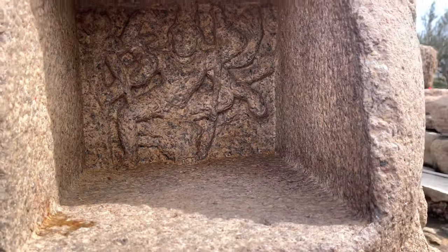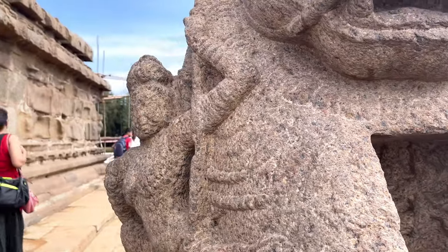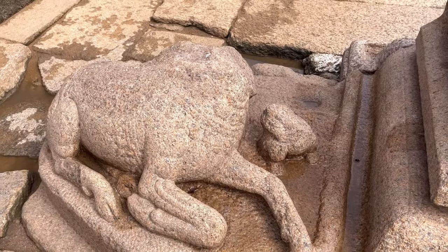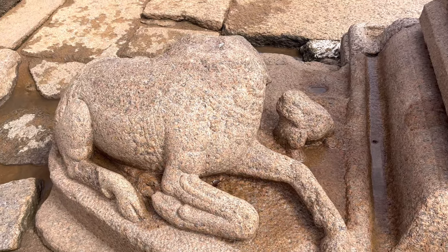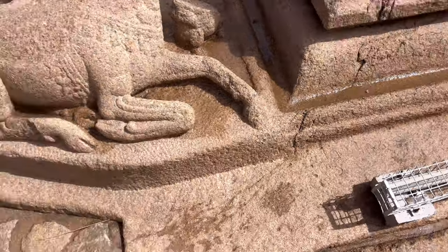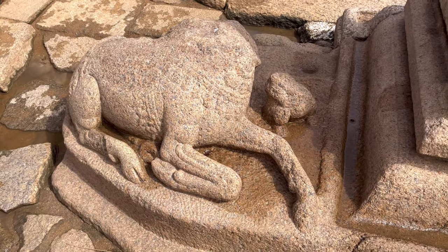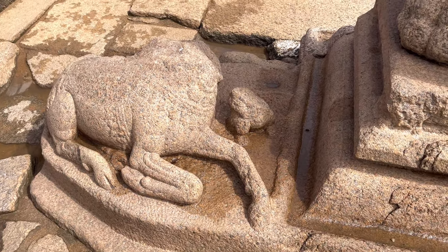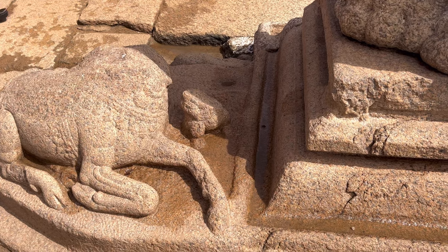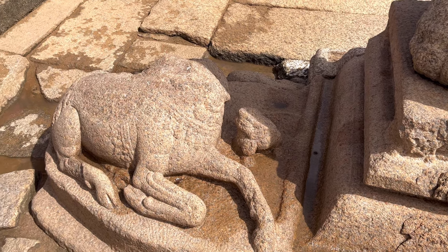It's a rock cut sculpture, and you can see here, this is Parvati. Parvati controls the lion. And you can see here a buffalo. Usually in front of the main shrine in most of our Hindu temples, you can see a balipeedam. Balipeedam means sacrificing. In olden days, people sacrificed goats, bulls and buffaloes before war. But actually, the reason for sacrifice is that before reaching God, we have to sacrifice our ego. That's why the balipeedam was kept in front of the main temple.